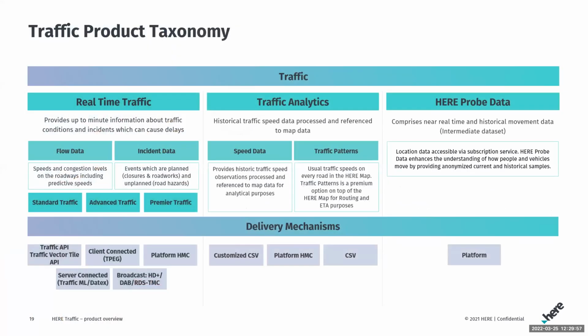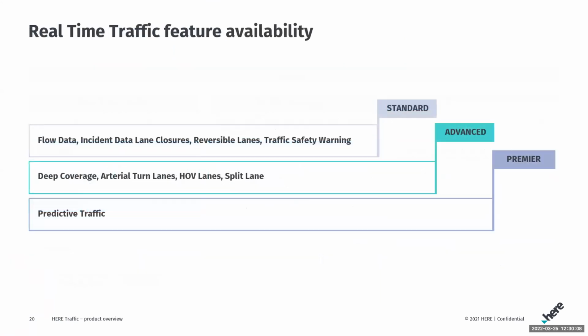On the left side of this slide, you get an idea of what it presents in terms of flow and incident data that would be available to you. And I think last but not least, I thought I hit this slide, but this calls out the same thing in terms of what standard is offered to you at no cost. So from flow data, incident data, lane closures, some lanes are reversible depending on the time of day, in addition to traffic safety warnings.